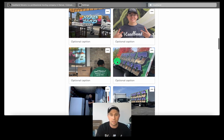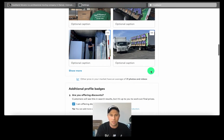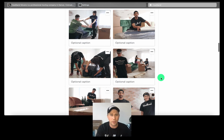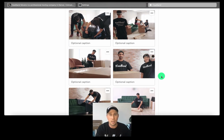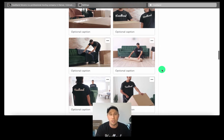Here's some pictures of our trucks, of our team. Here's our guy in the field, and then we have some more professional photos that we actually rented a small studio out for like $50 an hour, and we just took all these pictures with our phone. We did this all ourselves. We're not professional photographers or anything like that. I'm just letting you know it's really simple to do. You just have to put in the effort.